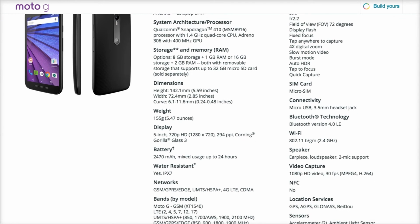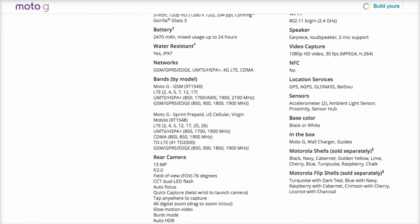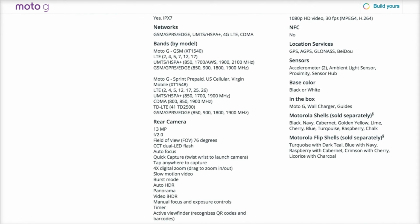Now, I've looked at Nexus 6 reviews in the past, and that camera was pretty much lauded as a good camera, not top of the range, but a very, very good camera sensor. So I expect the camera on the Moto G 2015 to be very good. It's got a 5 megapixel camera on the front, and it has a 2470 milliamp battery. It doesn't sound like a big battery, but because this is a 720p screen, I don't reckon it's going to burn up battery quickly.